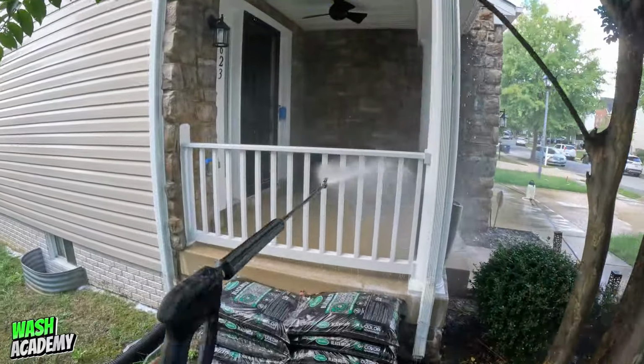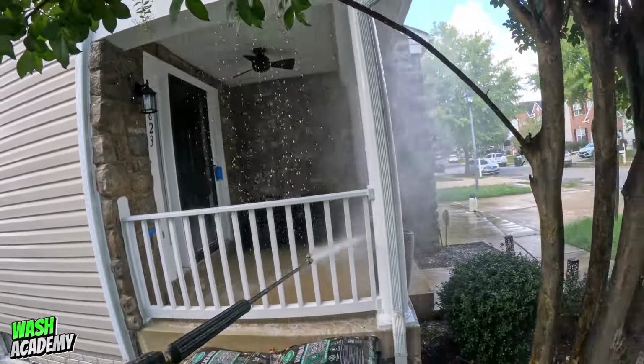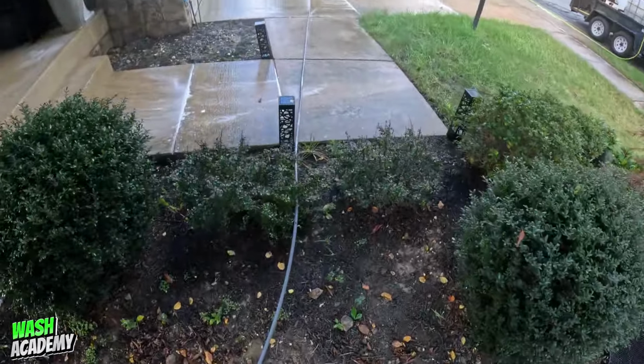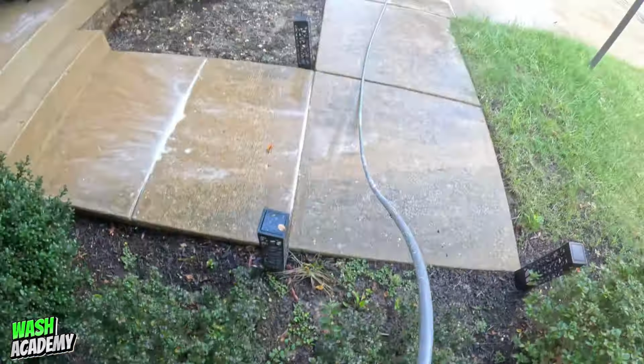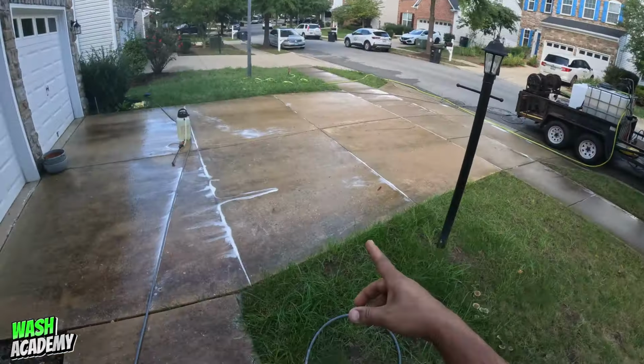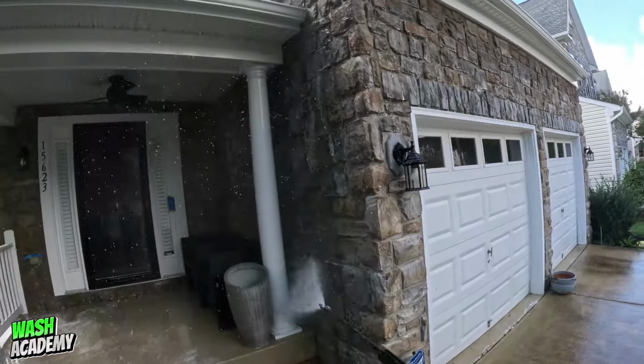This is where that was green earlier, but it's gone now. Just like that, guys. Be careful here with these solar lights. Wow, even this concrete is already like 50% better just with the solution.